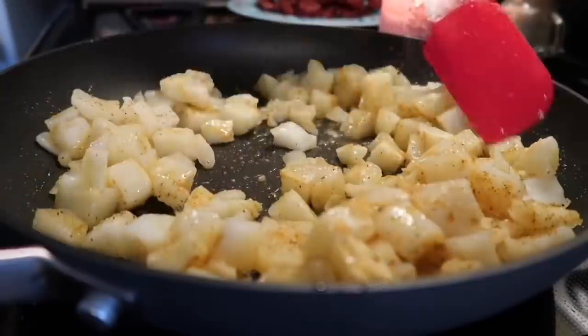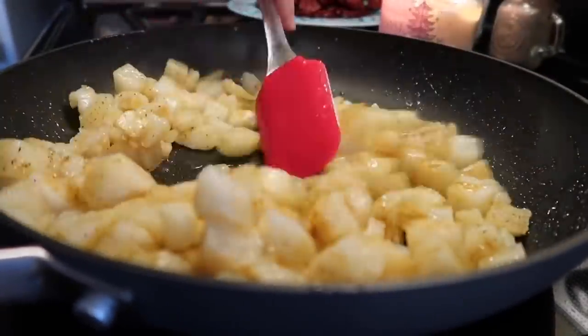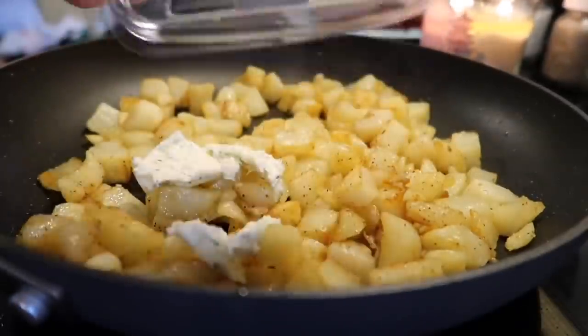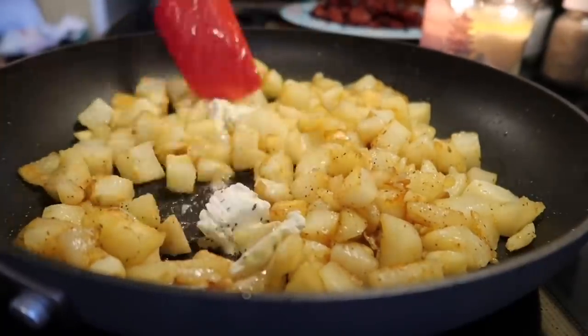So anyways, I am just going to finish cooking up these potatoes. I'm just going to make sure that they are tender and get a nice little crust on those. And then once it reaches that point, I'm going to add in some of that delicious garlic parmesan butter.